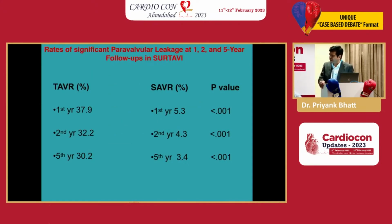If you go in for TAVI, the leaks are very high. The leak rate is very high compared to SAVR, and it remains. Many surgical leaks, because of the partial removal of calcium or be it as may, tend to regress much more from what you see early on. TAVI leaks usually remain.